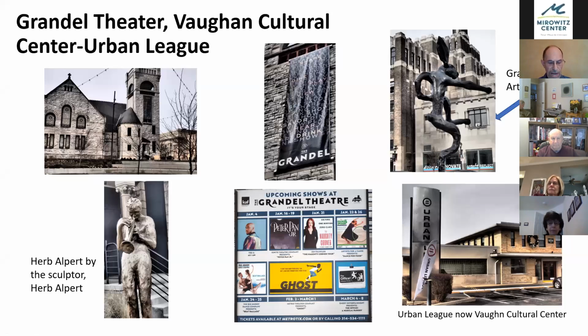And after they moved out in recent years, the Kranzberg Arts Foundation has taken possession of the building and extensively remodeled the theater, as well as the dining space in the lobby, and added multiple sculptures. This is Herb Alpert, by the musician and sculptor Herb Alpert. This just shows you the range of some of the shows that were going on at the Grandel, but the Grandel is not shut. They have performances even now in recent weeks in a tent that has been put up in the lot that faces Grand.